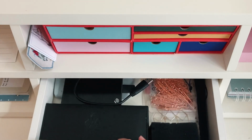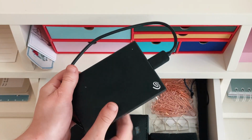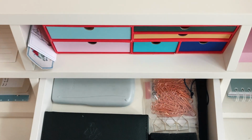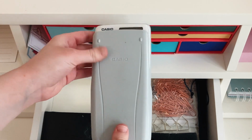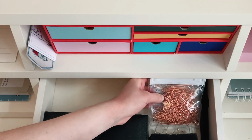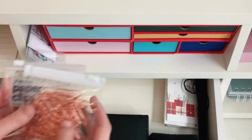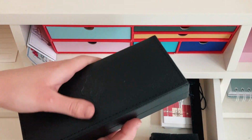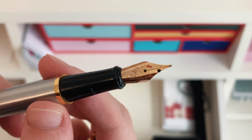In the main drawer, the first thing I have is a hard drive. This is where I put all of my footage to create YouTube videos. Then underneath that I have a Casio maths calculator, which I'll probably need for psychology as well. And then I also have some spare paper clips, which I don't know why I have this many paper clips. And I also have a fountain pen, a really fancy one at that. My friend bought it for me for my birthday.